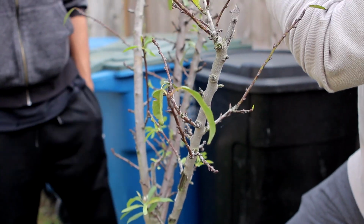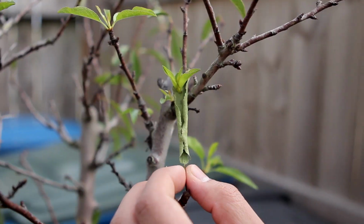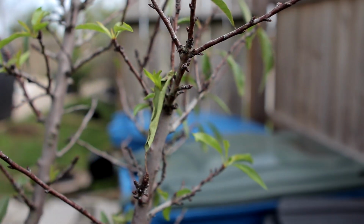Cool. Check this out. Some new leaves just tore right through the old leaf and it's growing. It's called Savage right there.